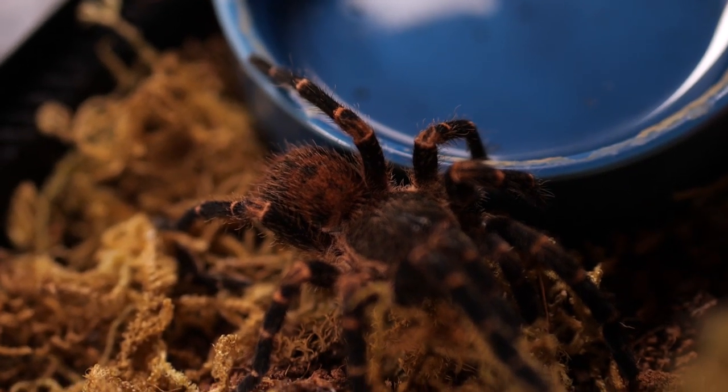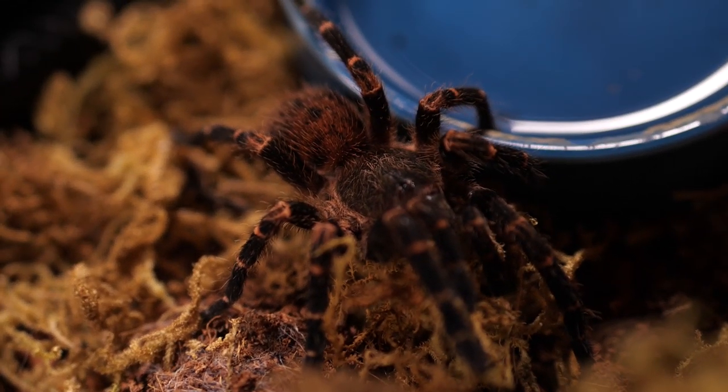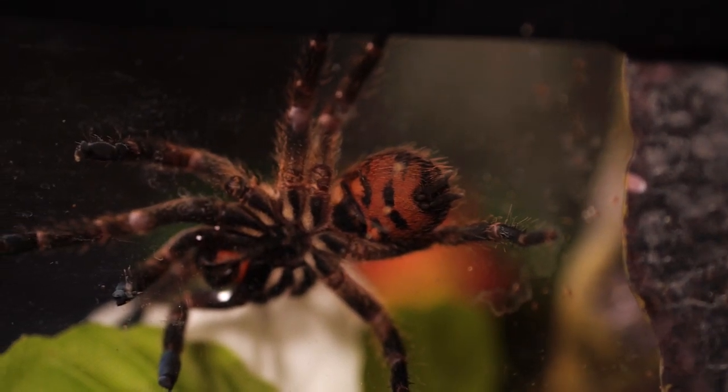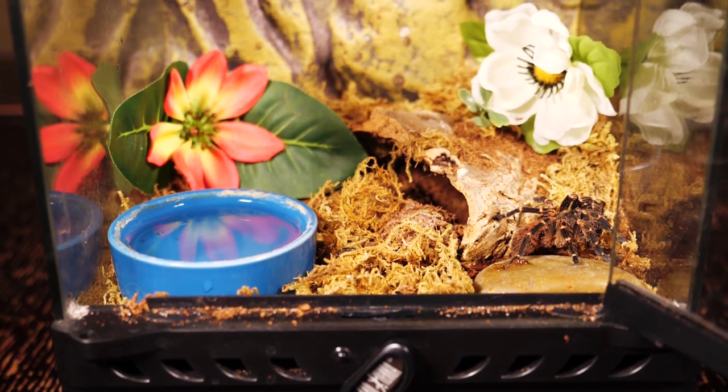Dwarf tarantulas are also nice because it gives me the ability to have multiple full-grown adult tarantulas in my collection that don't take up a whole lot of space. This species will never really need any enclosure larger than an 8x8x8 setup like I have her in now, and some may even get away with keeping theirs in something slightly smaller.